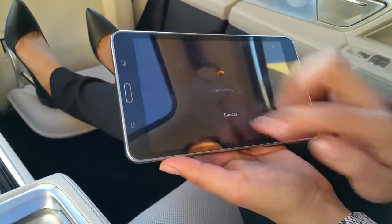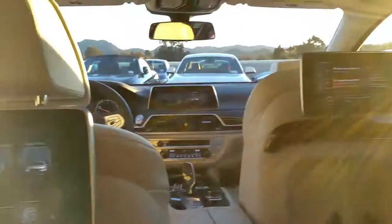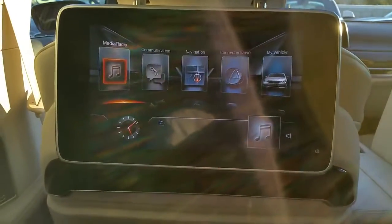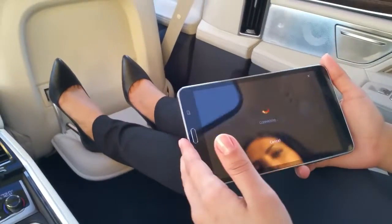Just have to connect it. Really easy. Yeah, so basically it turns into a remote off of both of these screens here. Exactly. So if you do not wish to use the remote, which is right here, you do have a smaller little hand remote you can use, or you can use the touch screen. Okay, exactly. So it's connecting to the screens.